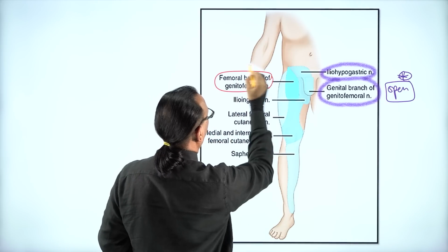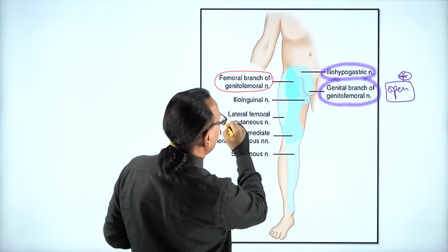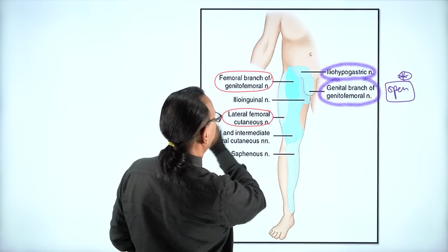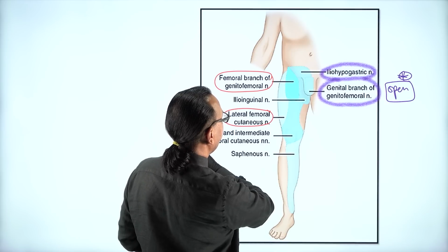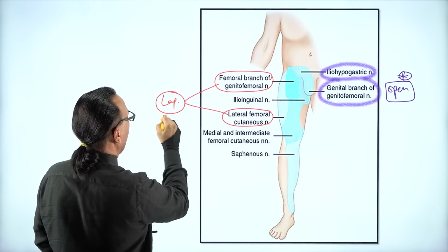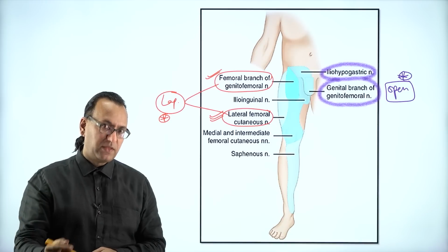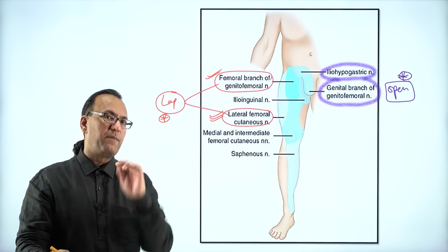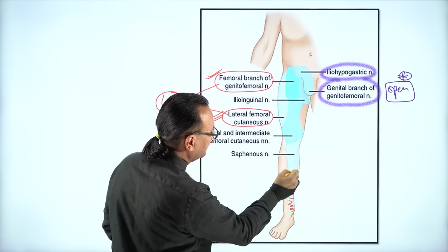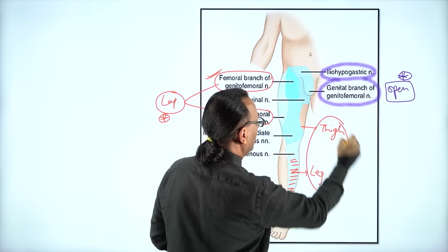The femoral branch of genitofemoral, because it is a content of the triangle of pain, and then the lateral femoral cutaneous nerve also. So in laparoscopic surgeries, you can have problem with femoral branch of genitofemoral and lateral femoral cutaneous nerve, but you can also have problem with, very rare, the femoral nerve. And if femoral nerve is damaged, you will have a problem with saphenous nerve, leg. See, there is a difference between leg and thigh. And together this is called lower limb.